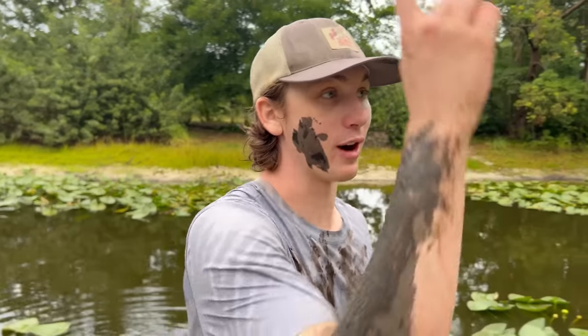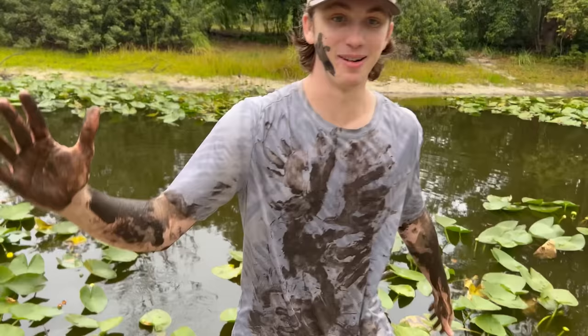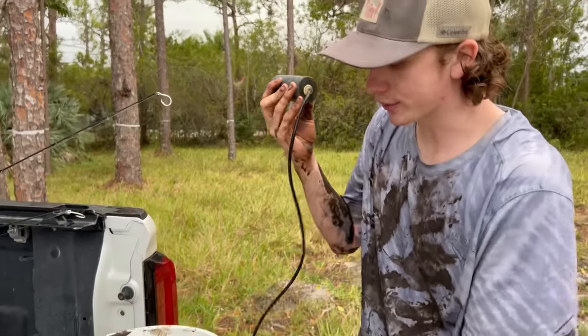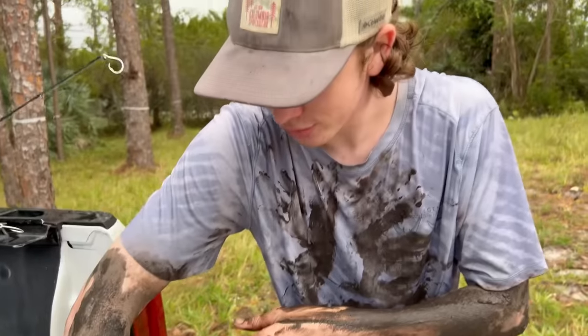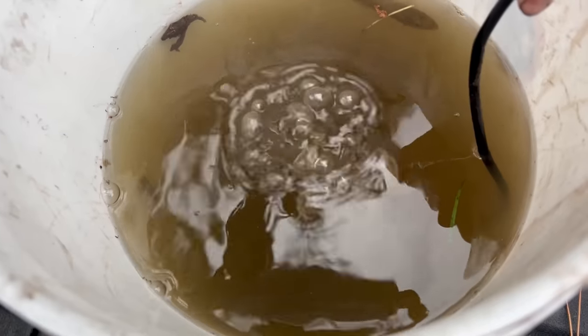All right, yes. Guys, for now, we're going to head back to the mud pit and we're going to see if we can save any more fish. Before we do that, guys, we're going to get air on the bucket of fish we already caught. So all we got to do is plug this in. Drop her in, and now they have air. 3, 2, 1.